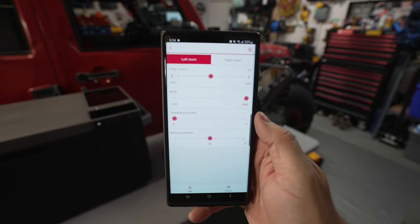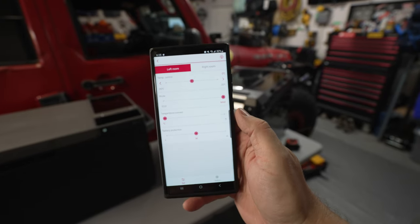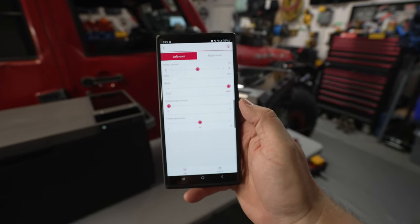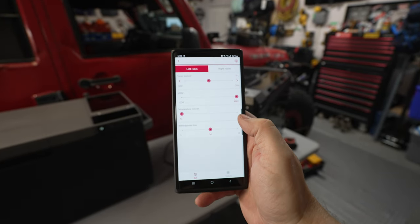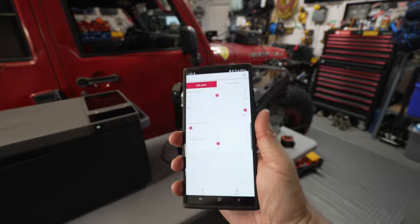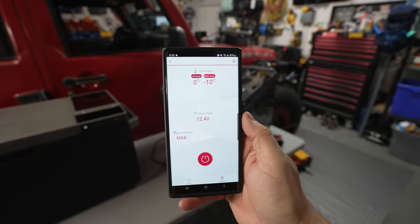So we can change the left room and the right room and whatever that is, and temperature control. Whether you want to set this onto eco mode or not, which temperature units you want to use, and as well it has battery protection. But there's no firmware updates or anything. It's a very, very, very basic app.